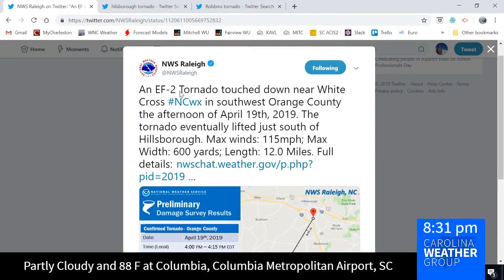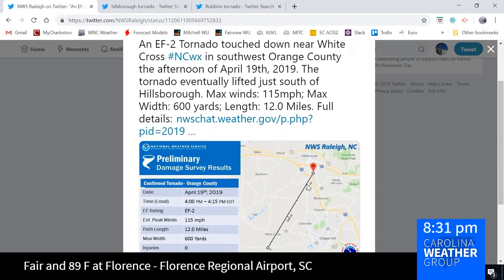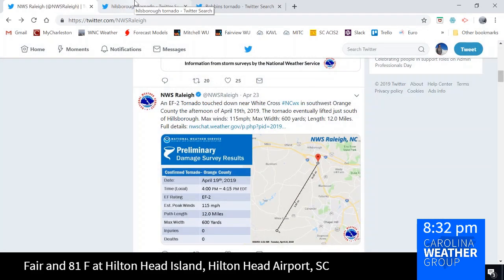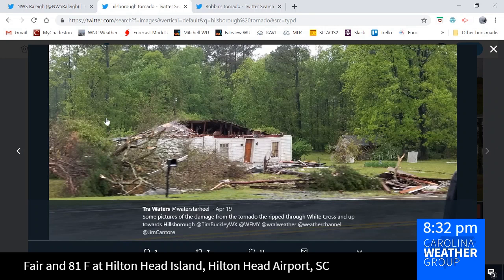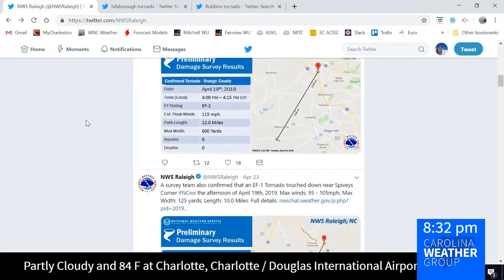The strongest of all of them was an EF2 tornado that touched down in White Cross near Hillsborough. We did extensive coverage on this one during our live stream. It had estimated peak winds of 115 miles an hour with a path length of 12 miles and a maximum width of 600 yards. Luckily, no one was injured or killed in this storm, and I actually have a photo of some damage from Trail Waters of a roof being ripped off a home as well as extensive tree damage. So this was the strongest of the tornadoes that passed through the area, but certainly not the only one.